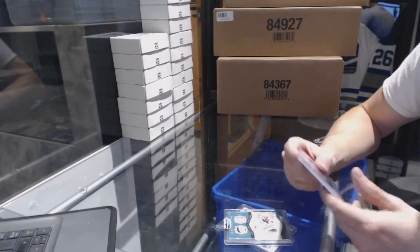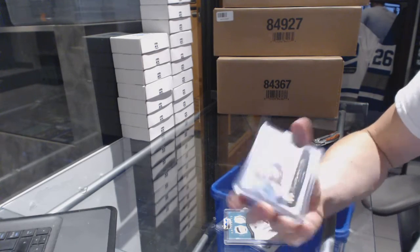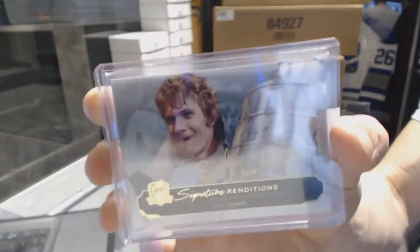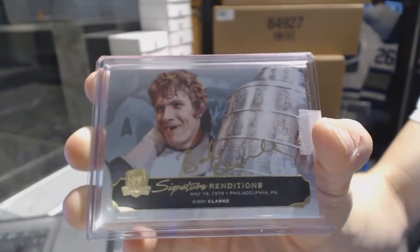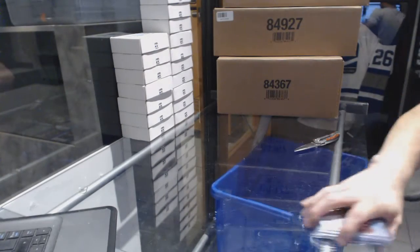And we've got a 14-15 Upper Deck The Cup, Signature Renditions, Bobby Clark. Bobby Clark, Upper Deck The Cup, Signature Renditions. All right.